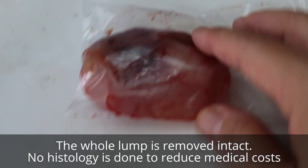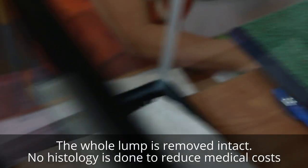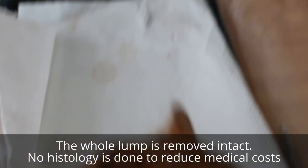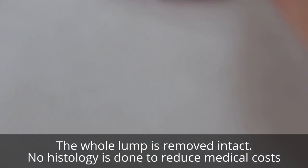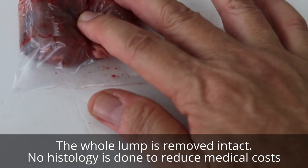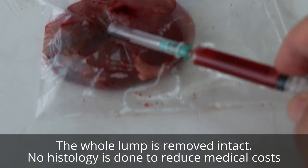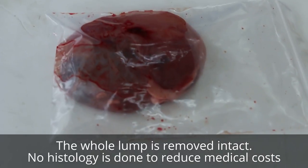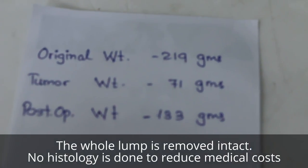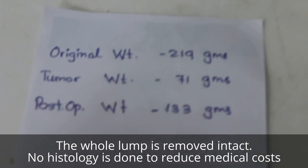This is the tumor. It's a subcutaneous tumor, which I dissect out slowly from the back. And hamster looks good now. So it's mostly a subcutaneous fat tumor, but there's blood inside because we've aspirated the blood inside the tumor. The anaesthesia was isoflurane only, isoflurane gas. So you can go home here.